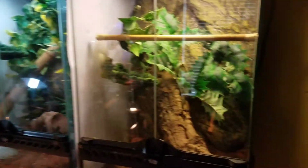So yeah, I gotta clean this entire part of my room. It's very dirty. I haven't cleaned it in a while.